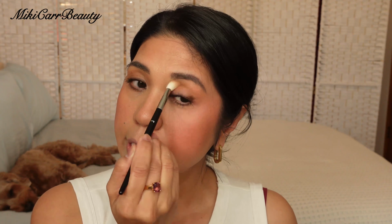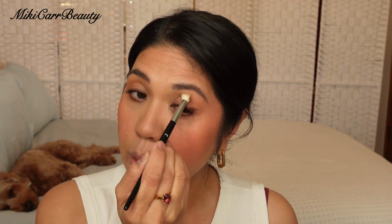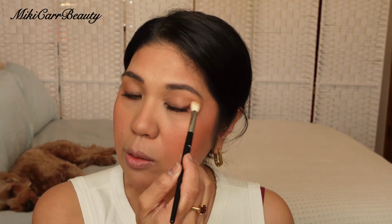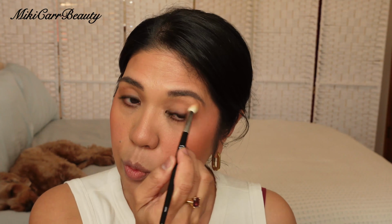Really beautiful color. It does show up on me. It's kind of like the perfect, not too wow pow bronzing shade. It's definitely very subtle, but it shows up for me. I hope it's coming up on the camera. I lowered my ring light just so you can see a little bit more of the makeup. Hopefully it's showing. Beautiful, beautiful.